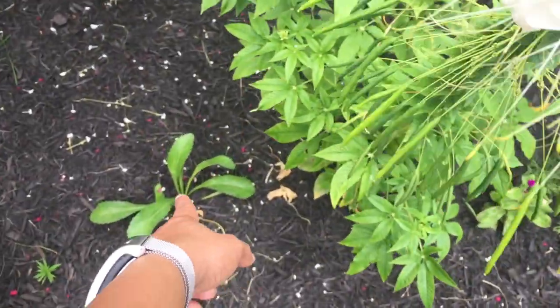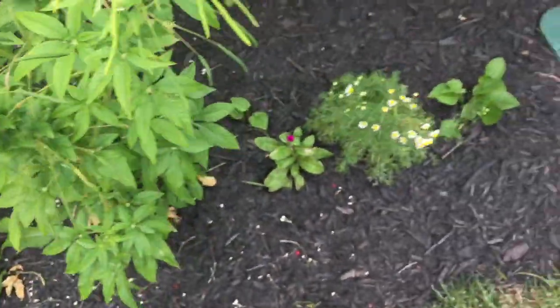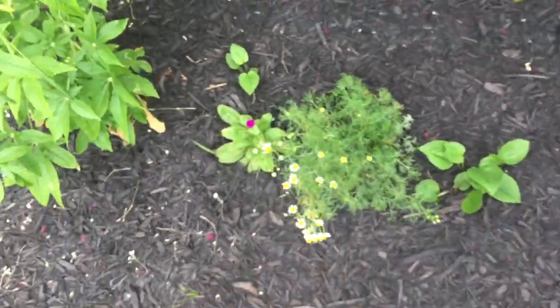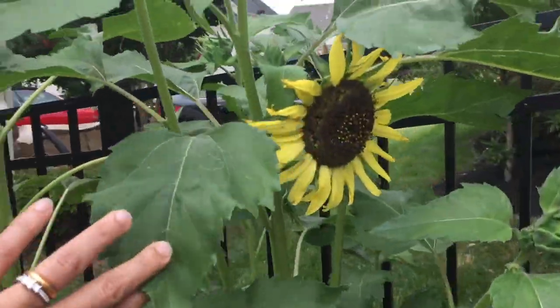That is a winter sown daisy. I don't know what's up with that globe amaranth. Doesn't look that healthy. There is some butterfly weed over there. These are phlox that I winter sowed. More chamomile and globe amaranth and sunflowers. I think I have a bloom here.